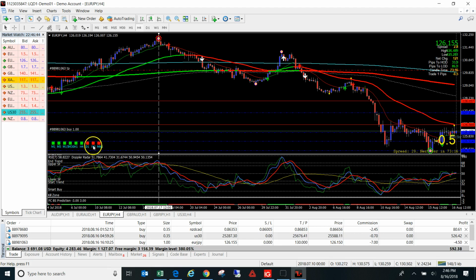Just looking at this trend bar, I see 1, 2, 3, 4, 5, 6 different time frames that are showing an uptrend. And then on the higher time frames, the daily, the weekly, and the monthly, they're showing a downtrend. So I don't want to be in a sell with the trend bar looking like this.